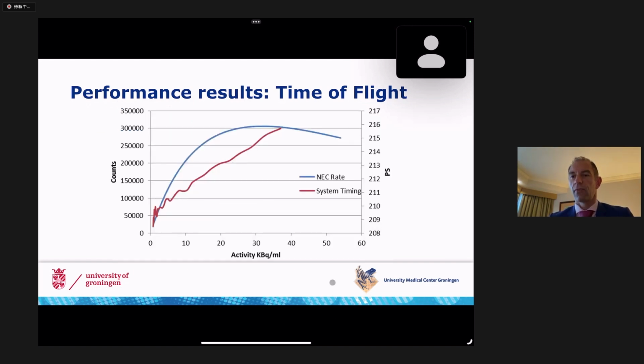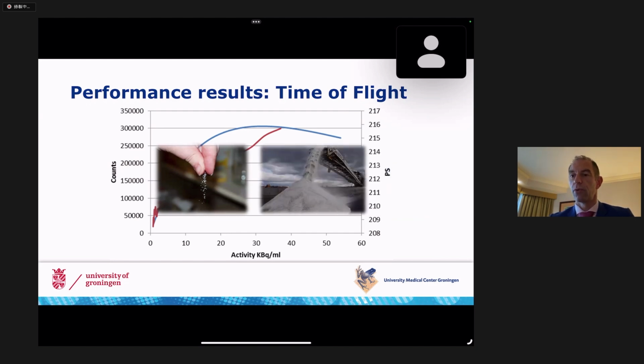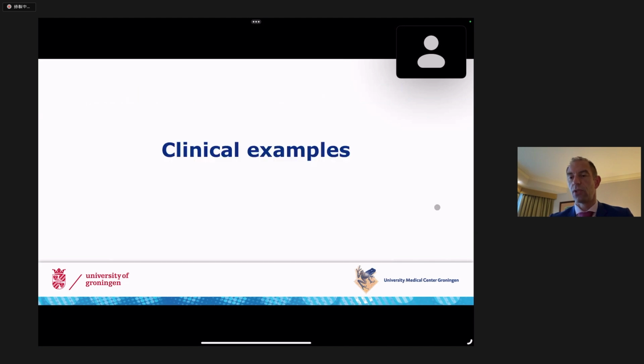And it's a very stable system as well, because along the entire noise equivalent count rate, from high counts to rather low counts, you can see that the time of flight stays just above 200 picoseconds, resulting in a very, very stable system. So with a very low count rate, but also a very high count rate, the noise equivalent count rate is still the same.